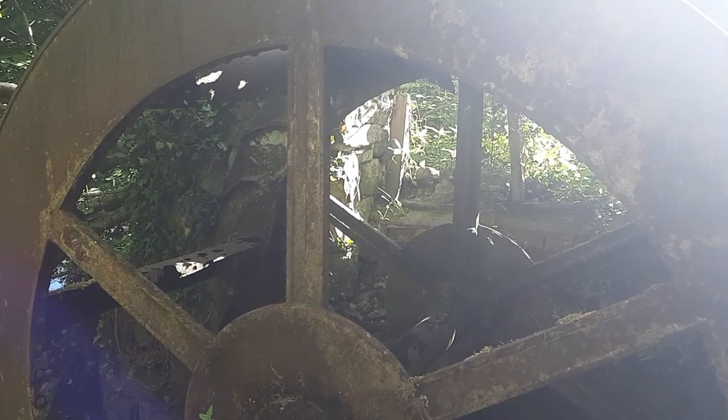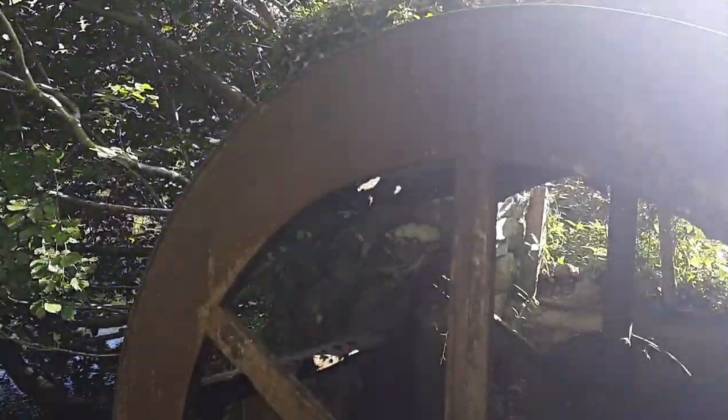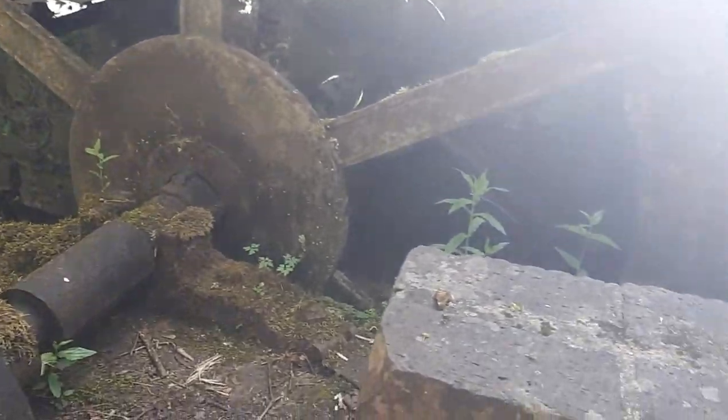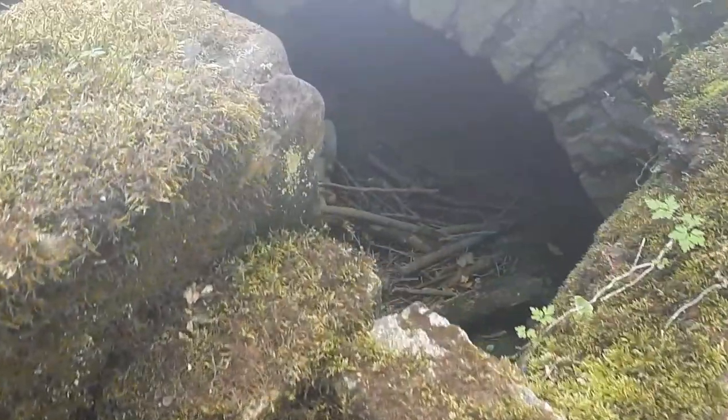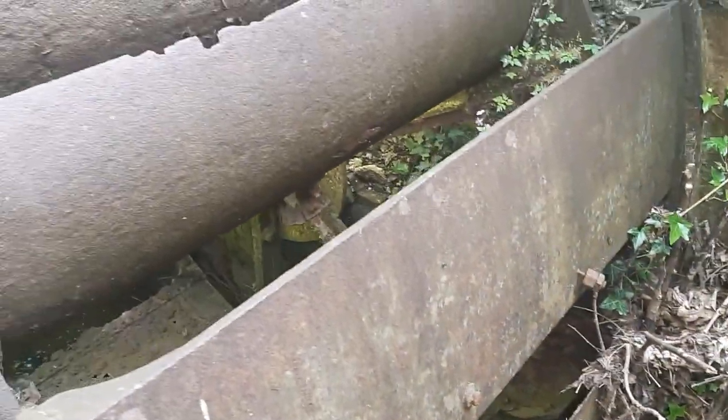I'm absolutely amazed that this is all still here. Got this interesting tripod structure above it. I'm not sure what that used to do, if I'm honest with you. I'm not going to pretend like I know everything that I'm looking at, to be honest with you. But, here's the other side of the tunnel that fed this wheel that I've just been showing you. Bit of interesting metalwork down there. But this is extraordinary. This is a very, very old building.